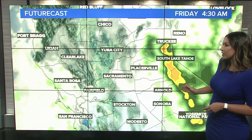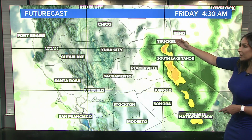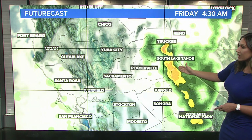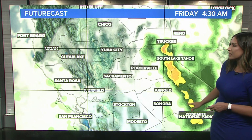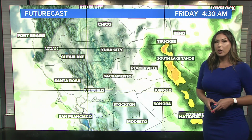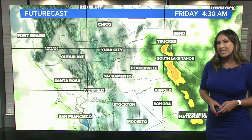We could see some very heavy downpours at that point in time, and it's not just some small spotty areas. It's really an entire intense line that looks like it's moving from Truckee, South Lake Tahoe, all the way down through Sierra Spots and upper foothills. Now, we will keep our eye on this as we continue moving on. We still have about another day and a half to get there.